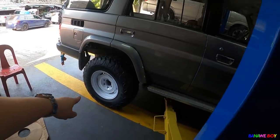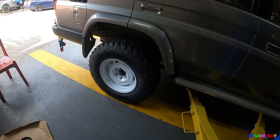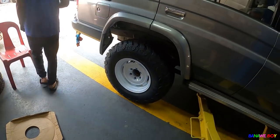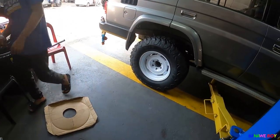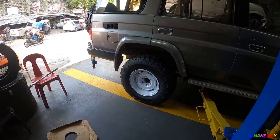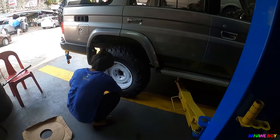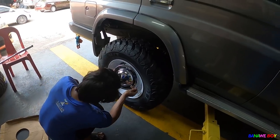Maganda. Kuya, salpak mo na nga yung sa likod. Yung cap, para lang makita. Higpitan pa. Sige, higpitan muna, tapos salpakan natin ang cap. Patong mo lang. Gusto ko lang makita. Patong lang natin isa. Kahit huwag mo na i-screw. Para lang makita natin kung ano yung itsura natin. Nandiyan na.